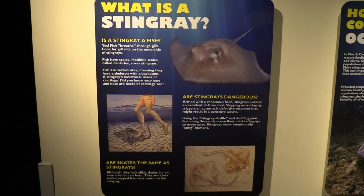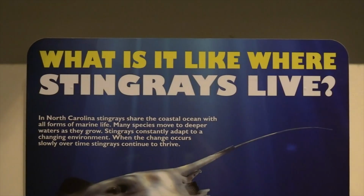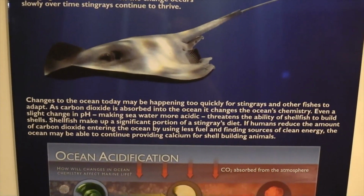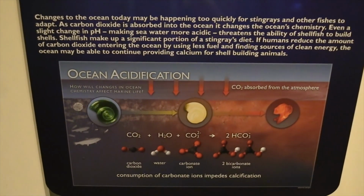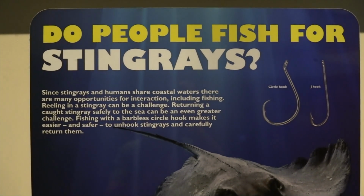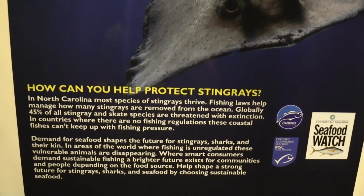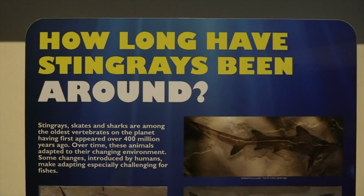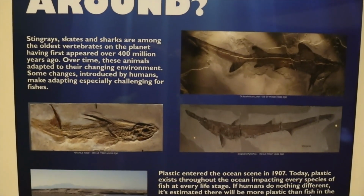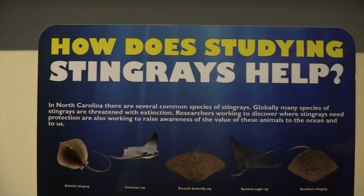Information on here. What is a stingray? How are stingrays connected to the other ocean animals? And what's it like where stingrays live? Do people fish for stingrays? How long have stingrays been around? Someone is studying stingrays' health.